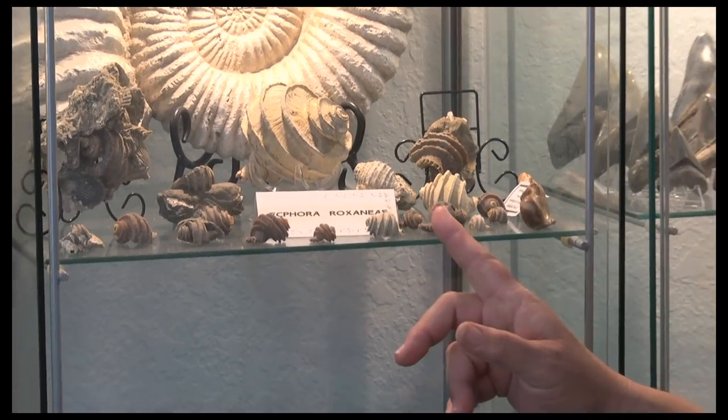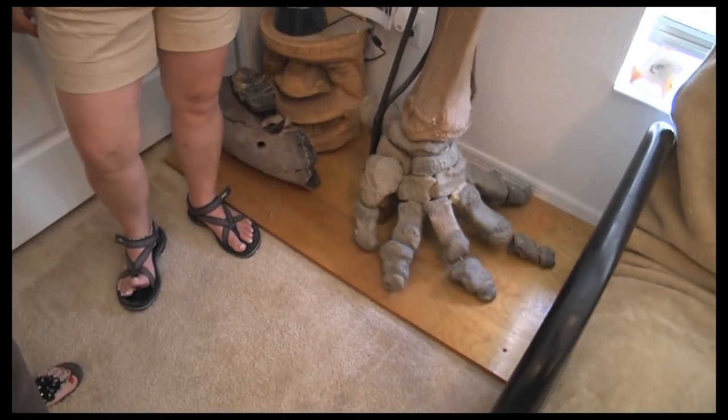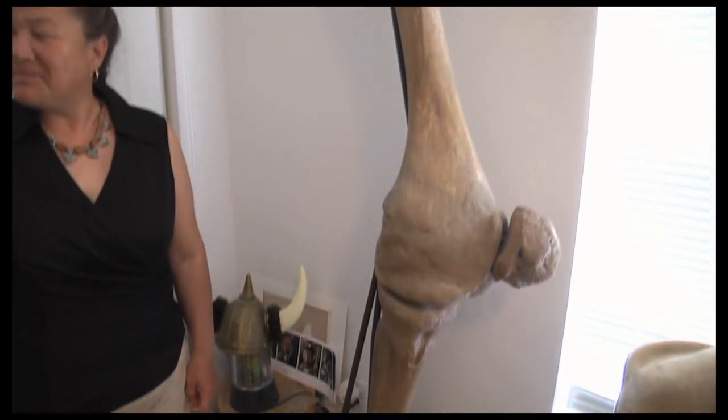And actually, this species right here is named after a very good friend of mine that I used to fossil hunt with all the time. So it's nice to know that us women are getting fossils named after us. Mammoth or mastodon? Actually, it's a mastodon. How? Because I am the fossil babe.